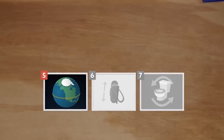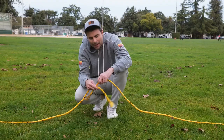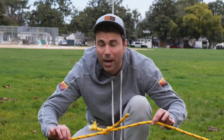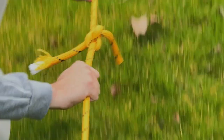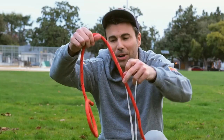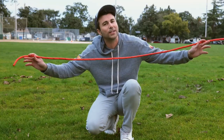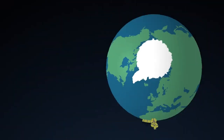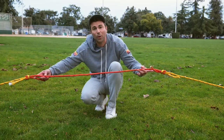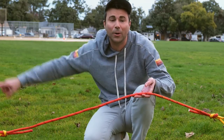Now coming in at number 5 is the craziest fact I know. Imagine I just finished tying this rope all the way around the world. But now I just found out it was supposed to be a foot off the ground the whole way around. So the question is, how much more extra rope would I need to buy to add to this rope to make that happen? Now you might be thinking double or even triple this amount, but what if I told you you only need this much extra rope? 6.28 feet to be exact. Think about that. The circumference of the Earth is 131 million feet, and yet you only need this much extra rope to lift the whole thing a foot off the ground all the way around.